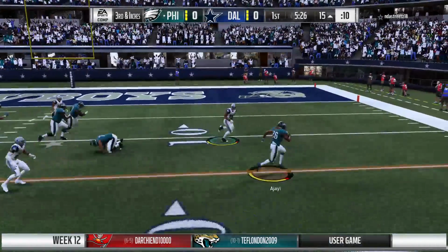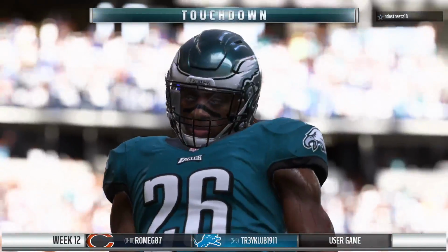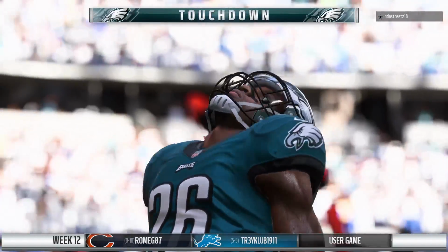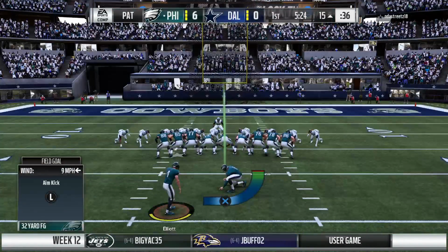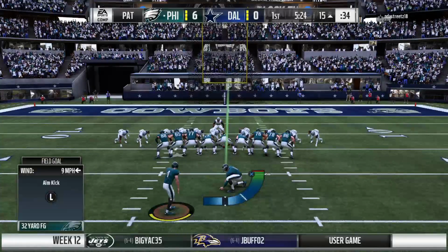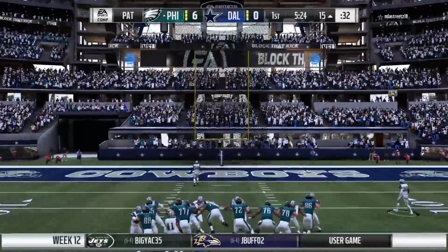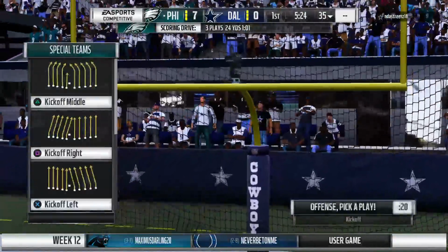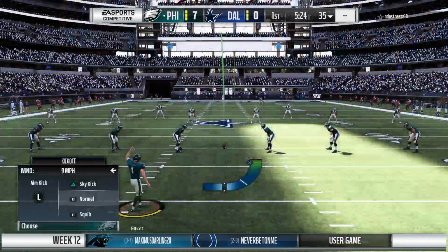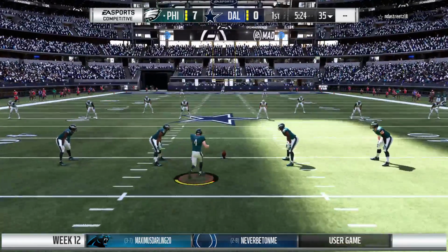Now it's the Boise State alum, Jay Ajayi. And he is into the end zone. Touchdown, Philadelphia. Jay Ajayi with touchdown number 12 on the year. And the Eagles have taken the early lead. Elliott good with a PAT. And that makes the score 7-0. Elliott now to kick this one away.